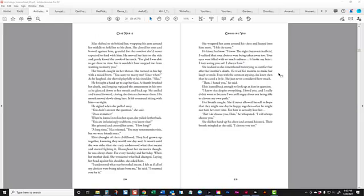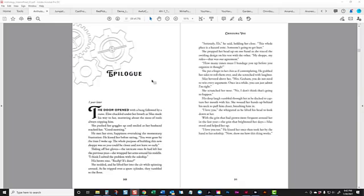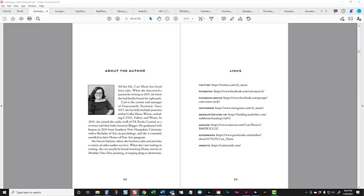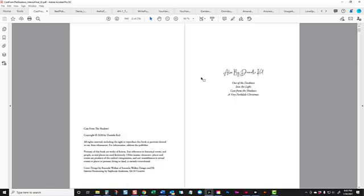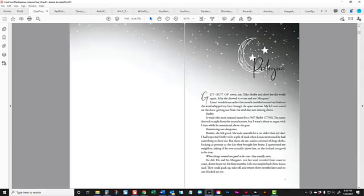And then we'll go ahead and scroll through real quick. Towards the end of each book, we were able to put in the About the Author page with a lovely author photo and then links for the author. Then comes the next story, which we repeated the same thing, except we switched out the little decoration with the way your title is, and you can get fancy with your chapter titles, all right?